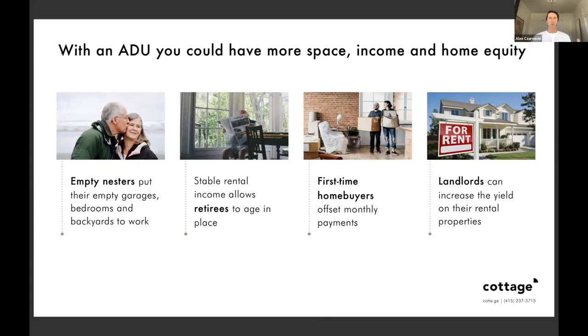And we're happy to speak with you if you are just considering building an ADU. We're happy to speak with you if you already have plans and permits, and we can tap in accordingly along the way. But generally the folks that we speak to fall into one of these buckets, whether it's empty nesters who recently have had kids go off to college and are trying to get a little bit more out of their extra space.